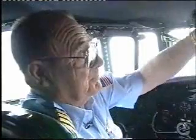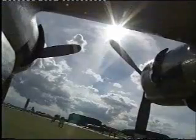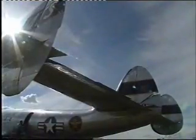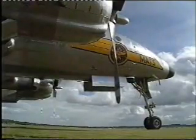The only thing that we've added, we haven't taken anything out, but we've added this modern airline type radio, and for navigation we've added these 2 GPSs. Oh, it's just a beautiful airplane to fly. It's hydraulically controlled, and it will do just what you tell it to.